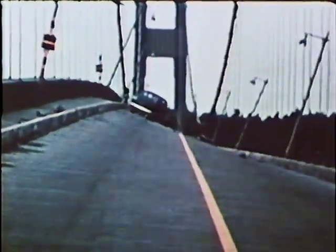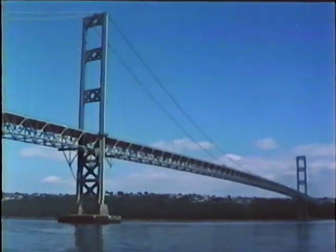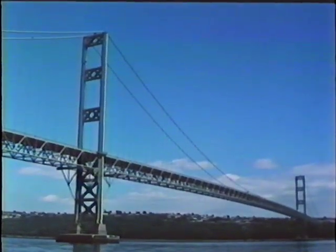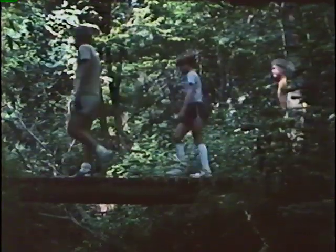However, just 4 months after dedication, Galloping Gertie went down. Where Gertie went down, another bridge was built. Completed in 1950, it has stood the test of time. And it's doing what all bridges are supposed to do. It's getting people and their belongings to the other side.